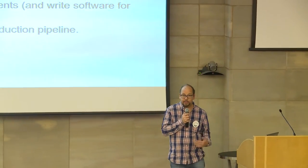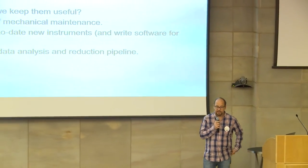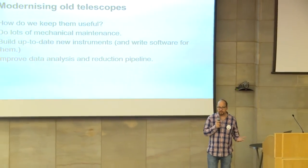On the left, I don't know if you can really see the nameplate of this telescope, but there it is in more detail. That date, 1938, is the date the mirror was cast for this telescope. So it really is 76 years. It's an old telescope. And so we need to find ways to bring these telescopes into the modern age. So what do we do to keep them useful?